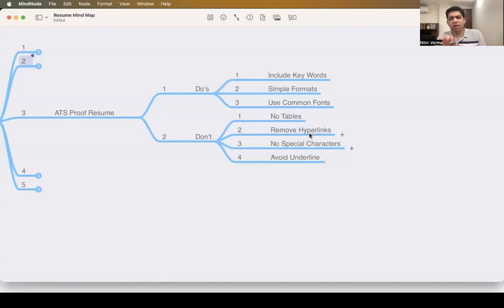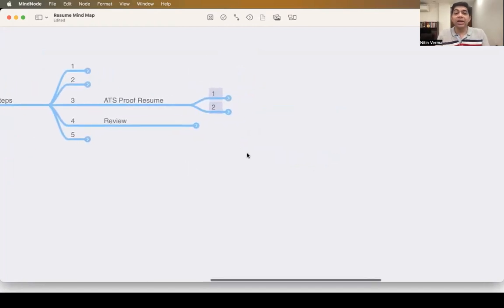Same goes for hyperlinks. Remove the hyperlinks. Sometimes they are active, and I don't know what is going to happen. Generally these days it's covered and fixed by the ATS, but we don't know what kind of technology the ATS is using. Then special characters also, there are certain problems with special characters. You can definitely use @, and underscores are not a problem. So these are some of the pointers that you should avoid when you think that ATS can pose issues. Avoid underline too, though I don't think that is such a big problem. We can still live with that. But the others, like tables, is a big one. Avoid putting tables in your resume. Please don't do that.